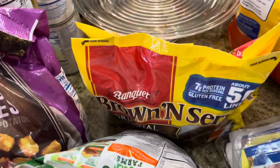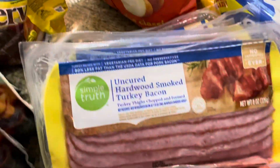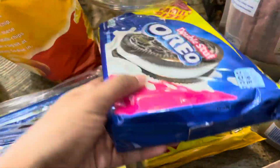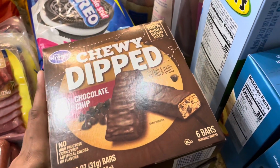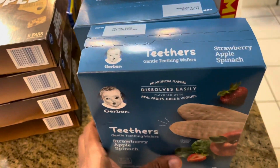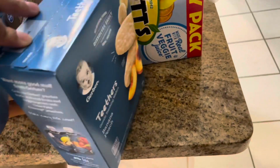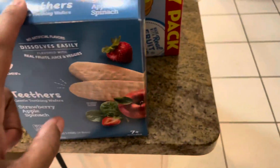And then, of course, for the household, I picked up just some sausage links, more chips, some turkey bacon, hot dogs, more cookies, just some Oreos, and then breakfast bars or granola bars. Is that the right terminology for it? My kids love these. I picked up some more teethers. These are the apple, strawberry, and spinach. And then I think this one is the peach and banana. She loves these, so I had to re-up. She never tried this one before, but the other one she straight demolished.